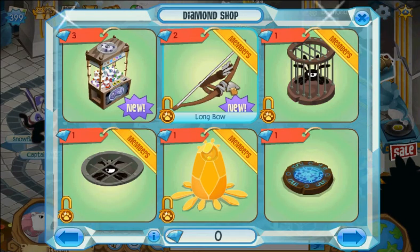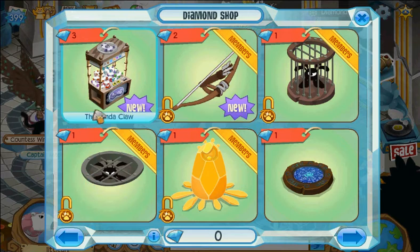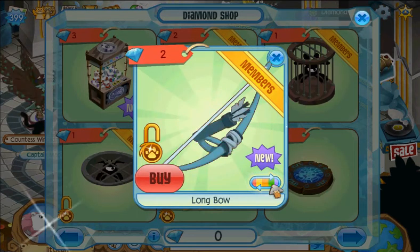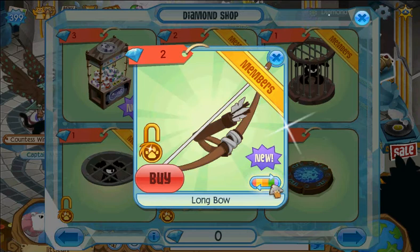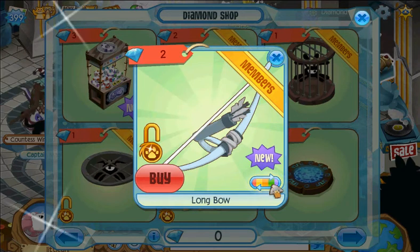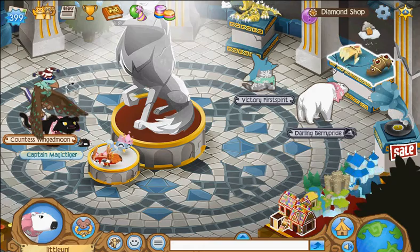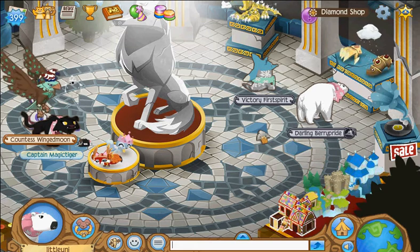Oh, the longbow is in the diamond shop. I had no idea. Panda claw. Yeah. I had no idea. Oh, it's got colors? What? That's news to me. Oh, the blue one looks so nice, though. The ice blue one. So pretty. Anyways. Yeah.